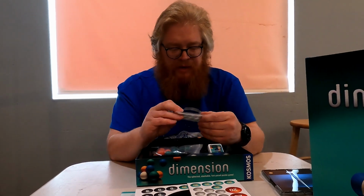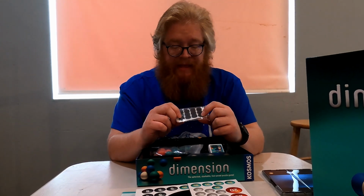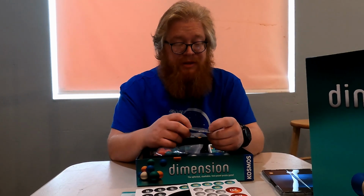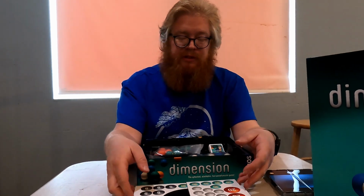And so we have right here 12 felt pads. I have no idea what these are for. My guess is they're probably to lift the game board up so they have some spacing to stick the balls on, because they have little knockout holes in them.